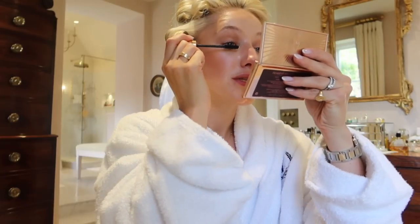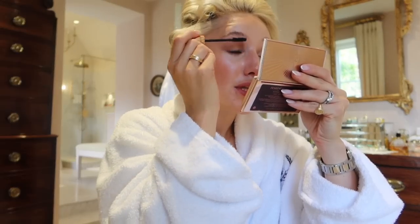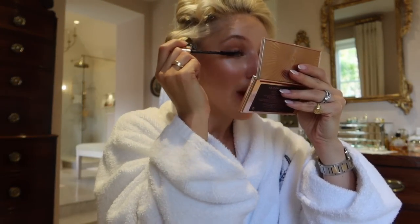And as you will be able to see in just a moment, it is absolutely amazing. So, back to travel plans. We are going to Mallorca for my birthday, which will be gorgeous.